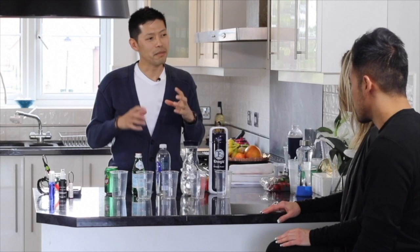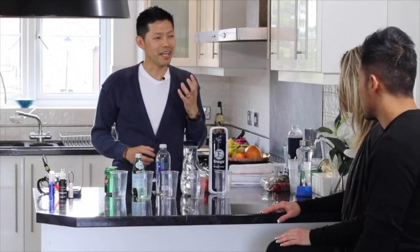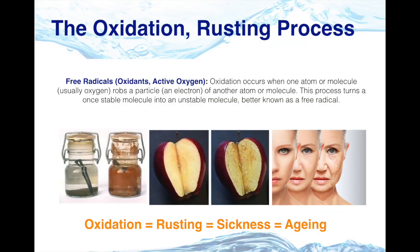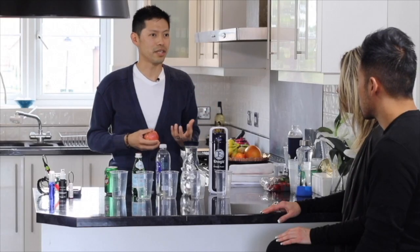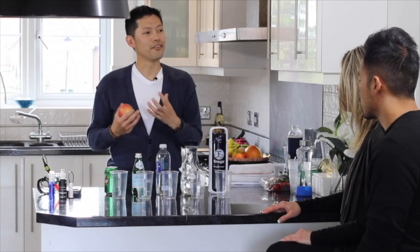So the first unique property of this water is something called antioxidants. Now, before we talk about antioxidants, let's talk a little bit about oxidants, shall we? Have you come across a situation where you cut an apple in half and it starts to turn brown, right? Yes. So that's the oxidation process. Oxidation is also the rusting process. It's the aging process that happens in our body. So on the opposite side, you have antioxidants.